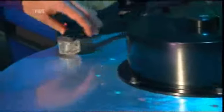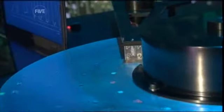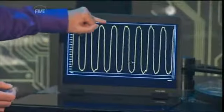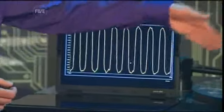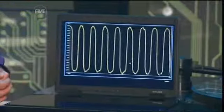Now, this is that head that we've just seen, and at the end of the head is a little sensor which detects the magnetic fields. And that's sending its signals to this computer, and you can see indeed that those little magnets in that inner curved track there are alternate ones and noughts.